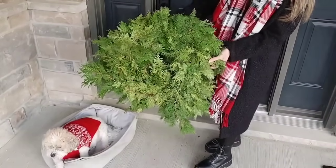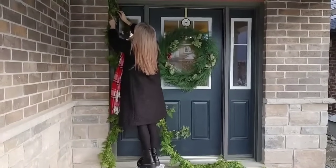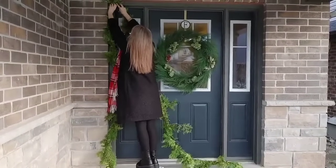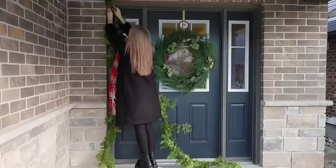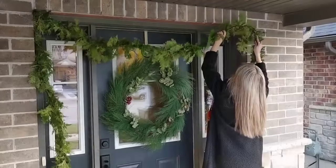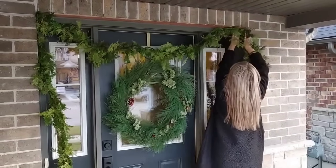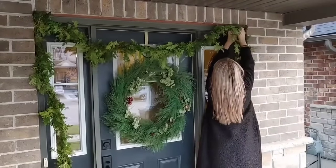I did purchase this gorgeous garland rope from a local nursery. I think it was $24.99, which I thought was a great price. I believe it's 25 feet. So I just have little nails that I use to attach this to, and I kind of keep them up all year round. I was struggling though when I came to this side. It was just not staying put.